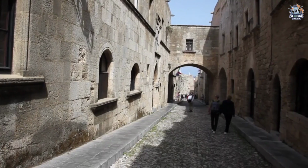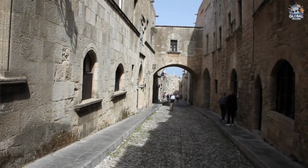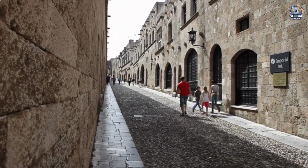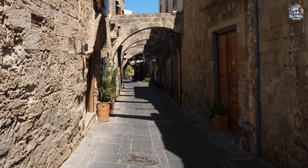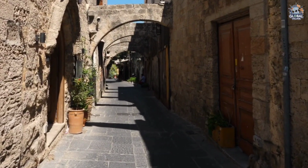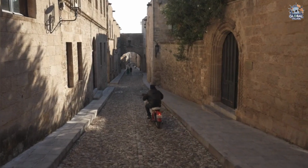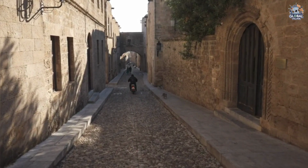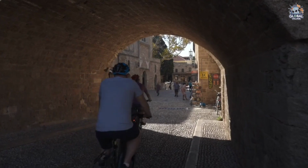of Rhodes. You can see the ends of the tongues, where knights from different European countries stayed. Key sites include the Hospital of the Knights, now the Archaeological Museum, and the Palace of the Grandmaster, a fortress museum. By day, the street is busy with tourists, while at night, the soft lights create a magical medieval feel.